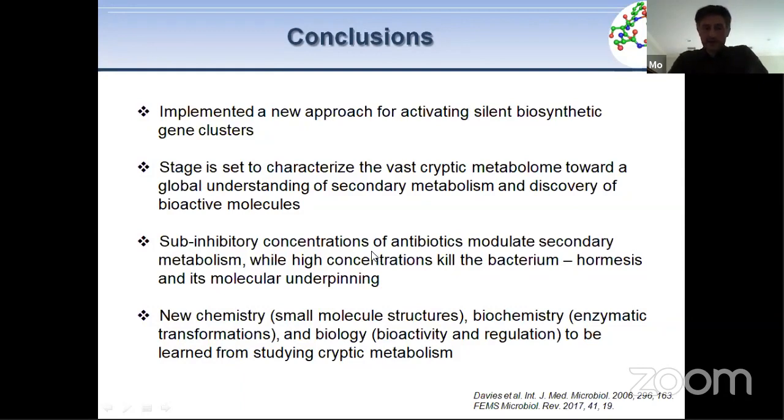And I think it'll be interesting to see what the molecular details are between cell death and metabolism stimulation at high and low doses. And lastly, I hope what you take away from this talk is that there's still a lot of chemistry and biology that remains to be learned by studying cryptic biosynthetic pathways in bacteria.